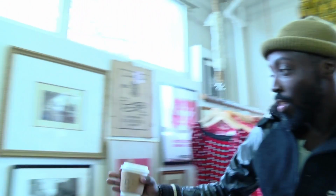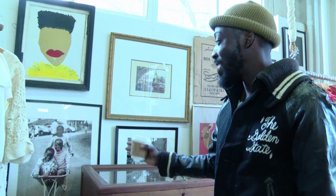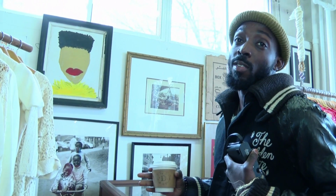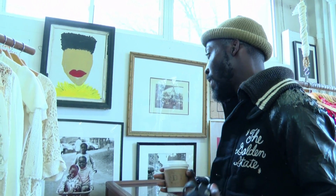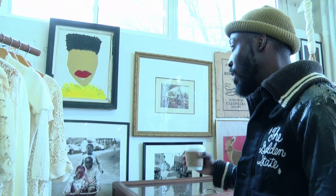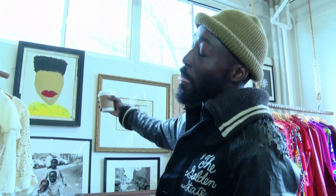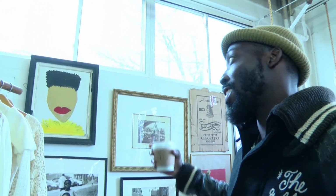Also, photography by a good friend of mine named Lloyd Foster. He took this in Ghana. My parents and family were from Ghana, so I see a lot of me in this picture. That's what I love about it. And also the person who runs the collective, Desiree Van Frederick, she did this one here. It's just something that cheers me up every time I see it.